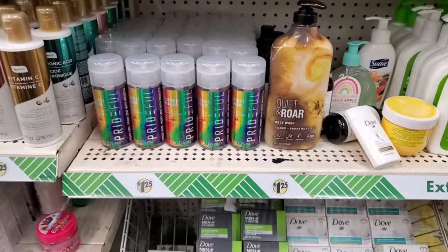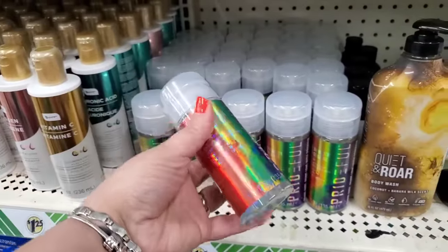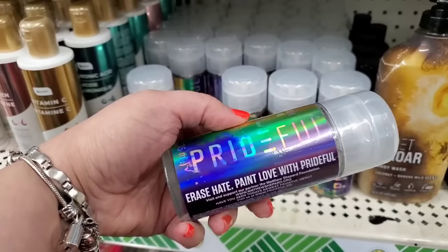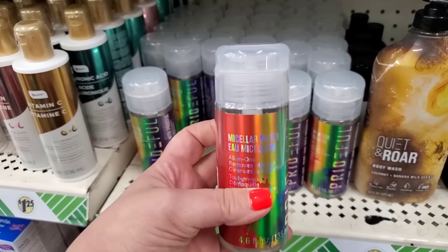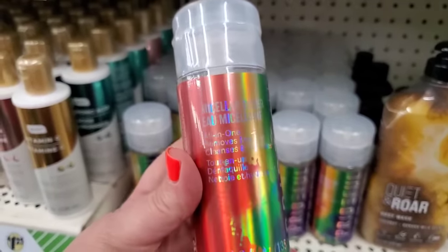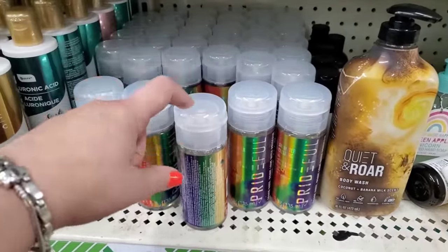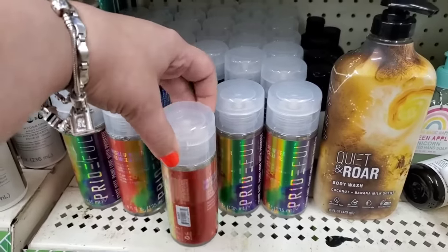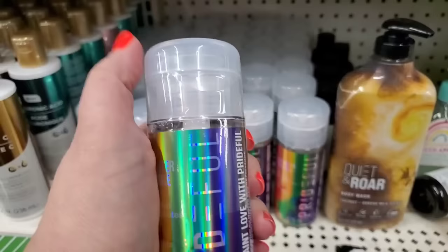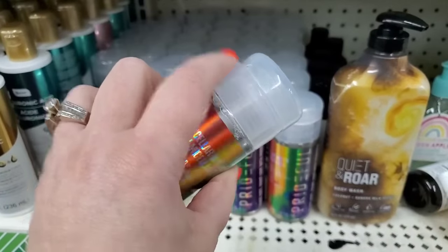Wow, there's even more stuff on the shelves by Prideful in the body wash and moisturizing lotion section. I'm seeing this. It is by Prideful, and this is micellar water all-in-one, removes makeup, cleanses, and hydrates. Wow, I love the package that this is in. Do you guys see that? This does not come off. It flips open and then you pump it. How awesome is that? See that? It's like a flip top.